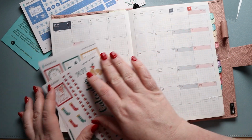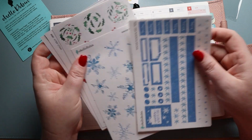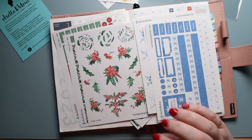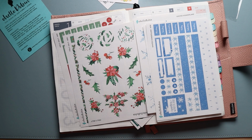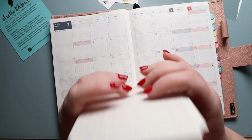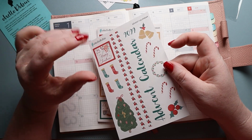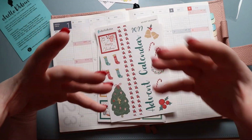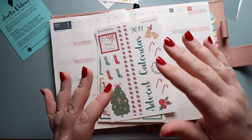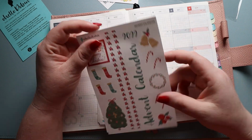So that is all I have from Robin's shop today. I'm so excited about it. I think it's adorable. I'm totally going to be using one of these in December. I don't know which one. Maybe all of them. We'll see. So I think they're really fun and I'm so happy to support her. She has a really nice matte paper. It is not like the unicorn paper, but it is a really nice matte. So it's easy to reposition. It doesn't add a whole lot of bulk into your Hobonichi as well.